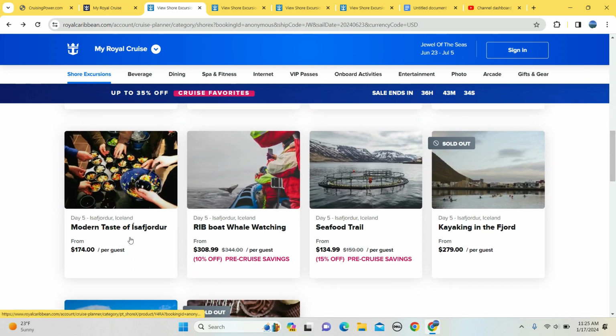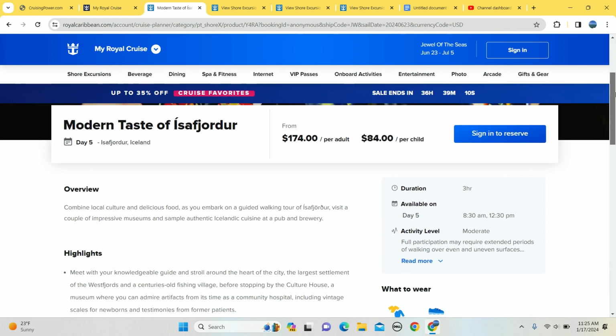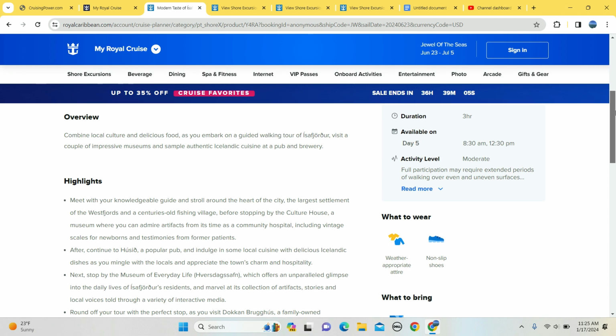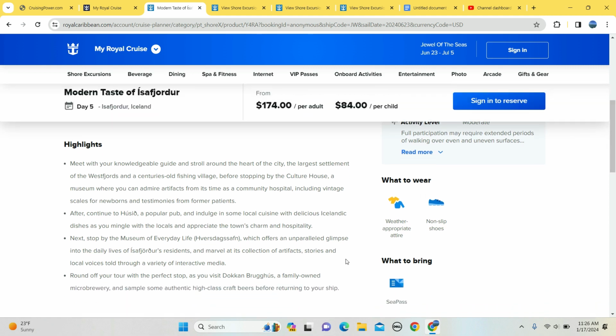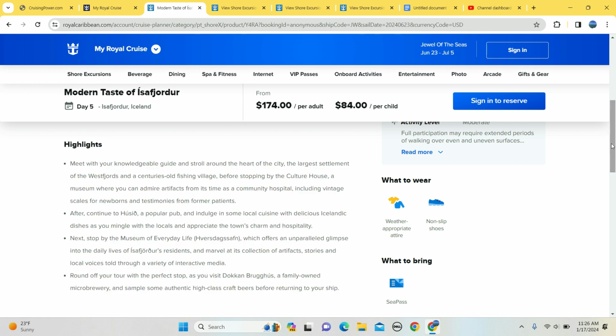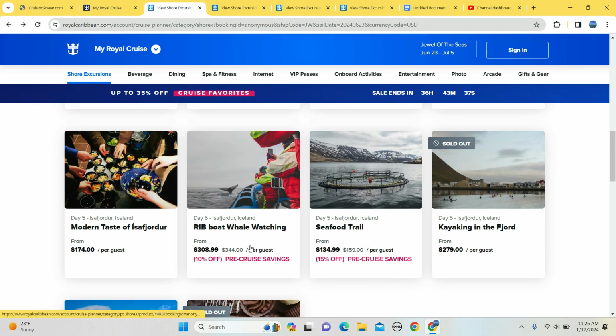A few more here. How about a taste of the town? $174 for an adult, $84 for kids. 3 hours long. One leaves at 8:30, one leaves at 12:30. And there's an overview of what you're going to see. In short, if your culinary delights involve your tongue, then these words here should meet your eyes' needs. And again, mobility considerations. They say don't do it.